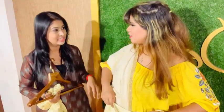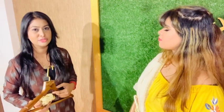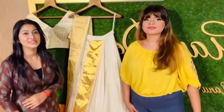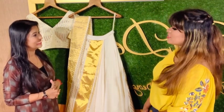All those young girls and people who want to really have a difference in their look, with the Kerala look as well, would definitely try these new styles of drape and trends. So I think this would be for all of those people. So now we've seen this first look. How do you like the first look?